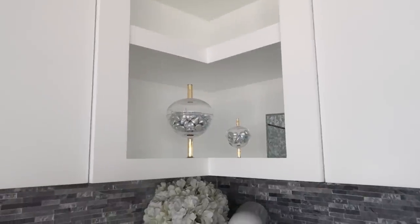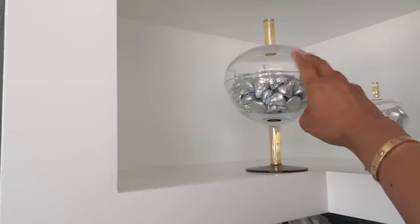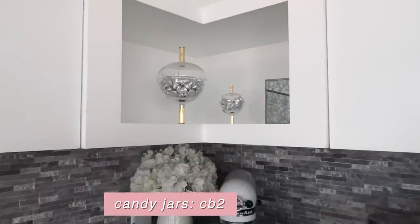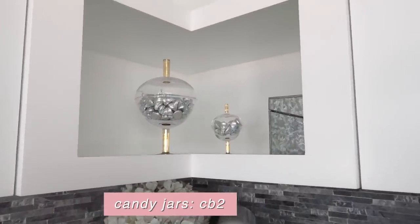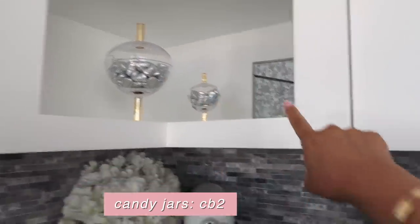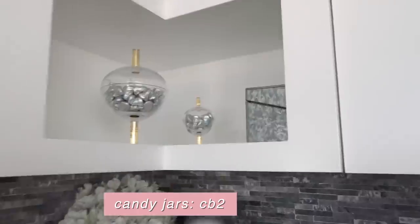Right over here up top, we have these super cute jars. These were actually gifts from my friend Kristen. Super cute housewarming gifts for her. I think it matches the kitchen so well. So thank you, Kristen. I just have my kisses in there. And then this was actually a gift from Arnold.